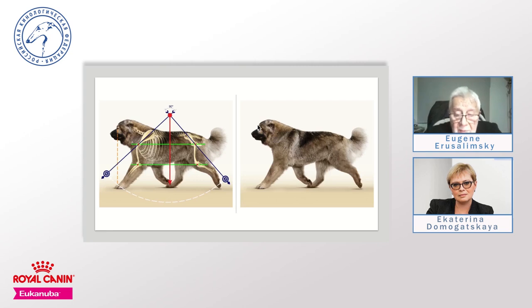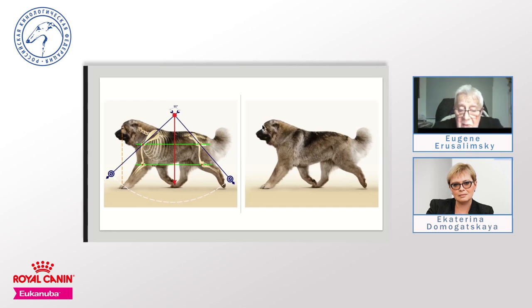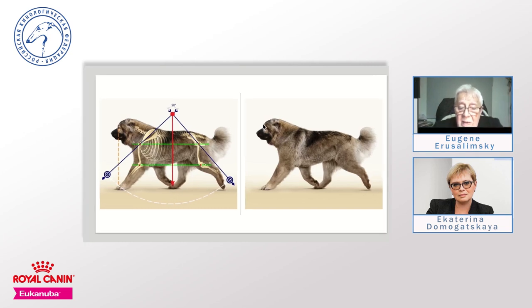One more time, look at this picture, and let me repeat, please, the criteria I use when looking at the dog on the move. This is the dog, and for the eyes, it's a very pleasant picture. But let us analyze what provides our pleasure.